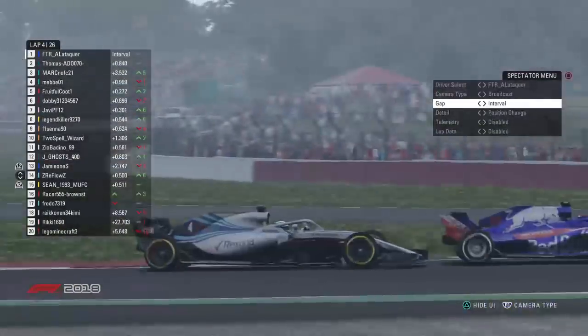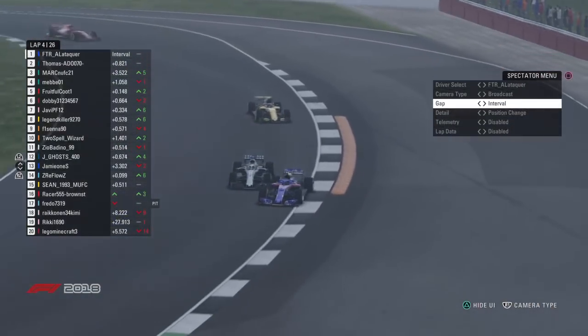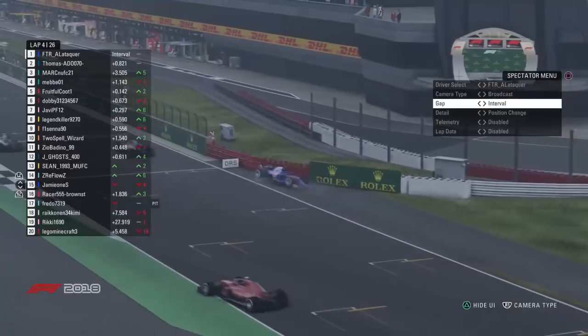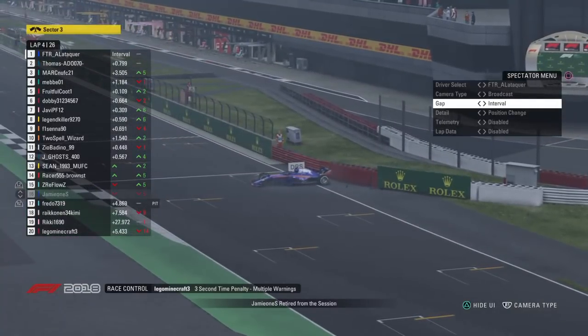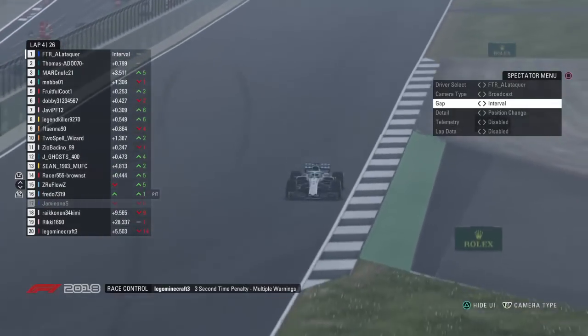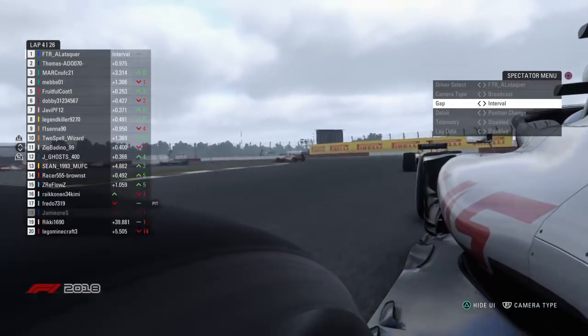Does he make it stick? Yes. Does Javi follow him through? He must have had DRS on him. There's a lot of action going on at the moment. We've got Fruitful Crew all over Meeb. Meeb is just a sitting duck at the moment, having to yield all these positions. He's got to keep in touch with Mark, stay within that DRS zone. Otherwise he's going to get popped by everyone.